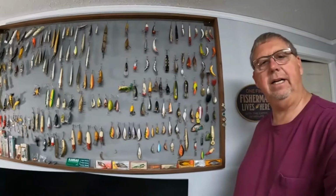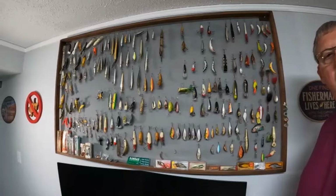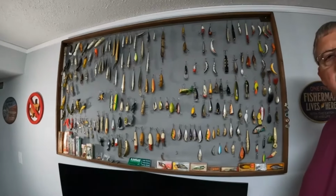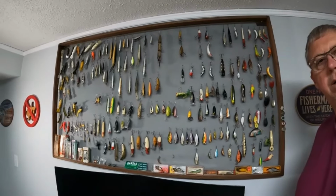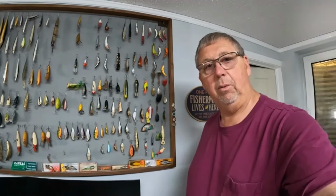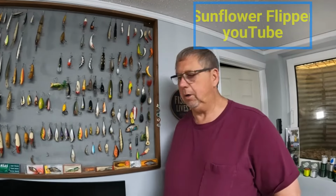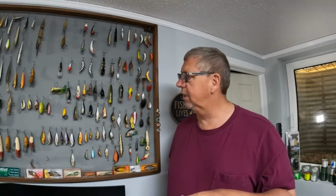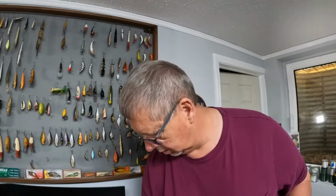One of my passions I wanted to share with you guys is I collect a bunch of old lures, and I display them on this board. My wife goes to garage sales for her business, and she runs across these things constantly. So she picked me up a bunch of old lures. So I want to kind of show them to you, and then we'll hang them up on the board.